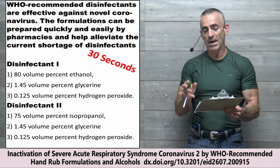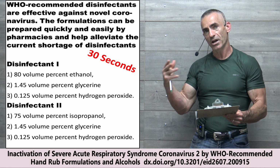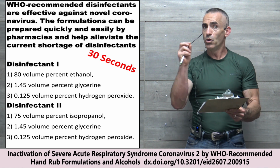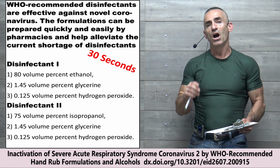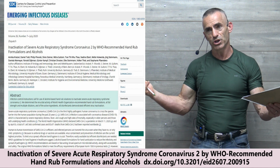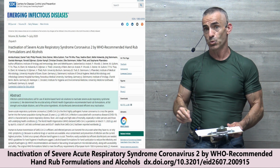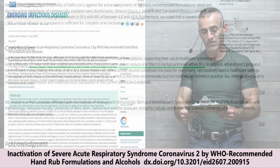Now keep in mind the main components are ethanol and isopropanol. So basically looking at the main ingredients that are available, those two are going to be your primary assets as follows. All right, now we're going to go to the abstract, and from the abstract we are going to extract the conclusion to give you a better understanding exactly how effective these two formulations were, even outside of the main general article. But to proceed as follows.